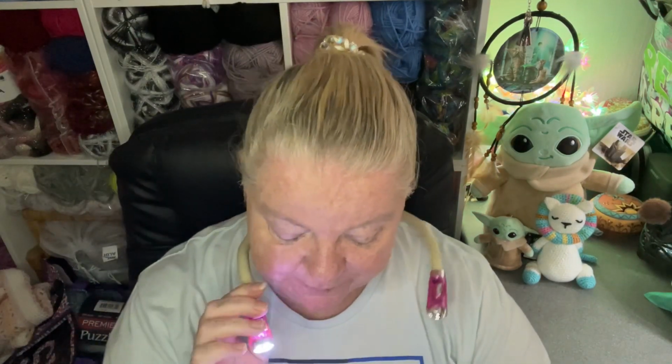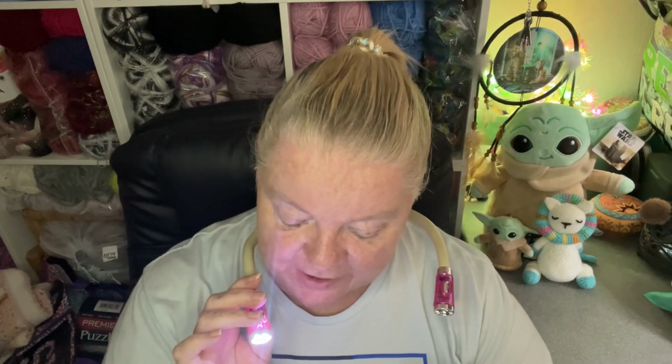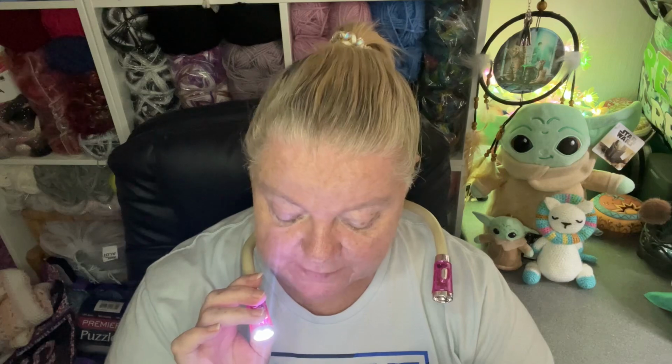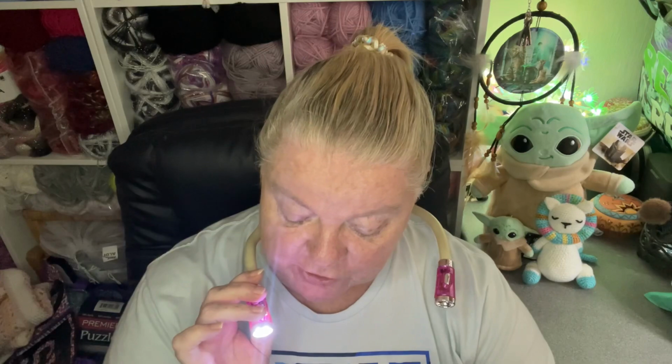Heavens to Betsy. So, let's have a look. This is Suri yarn. Electric. You're not kidding me. Let's have a look. We have 40% Huacaya alpaca, 30% wool, 30% Suri alpaca. Worsted weight, 150 yards, 137 meters. 100 grams, 4 ounces. Hand wash gently, dry flat.